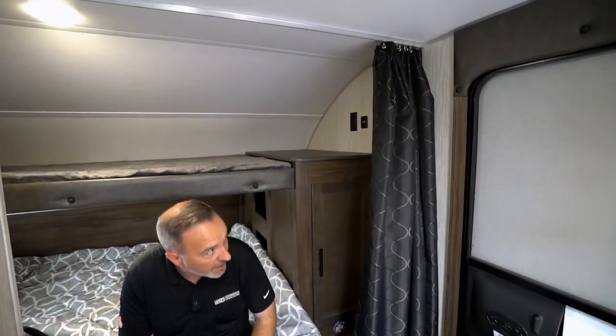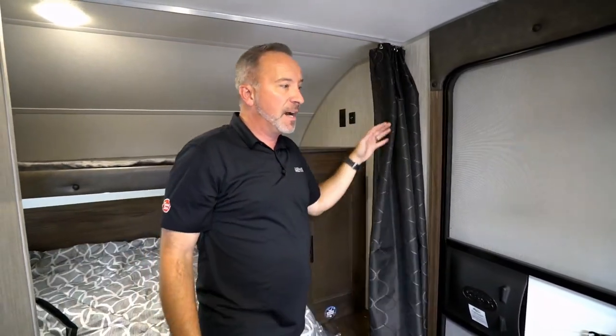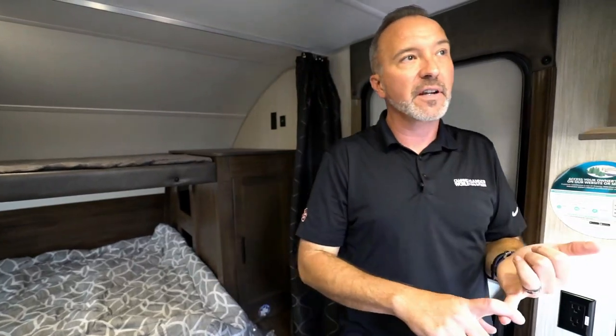I also like the pattern here on the blackout privacy curtain. They just did a good job. They did a really good job. So we got beautiful stuff on the inside. We got a lot of features on the outside that you can't see, but you will definitely be able to feel if you pick up this 19SM. So what do you say we go check out the outside right now?